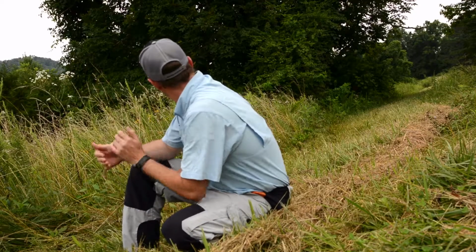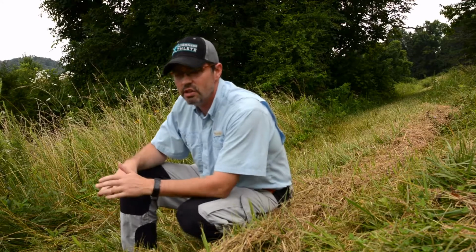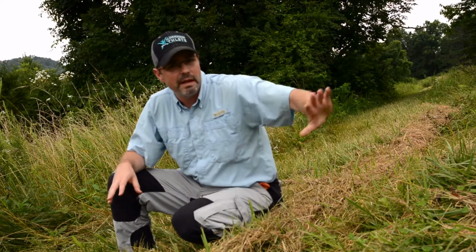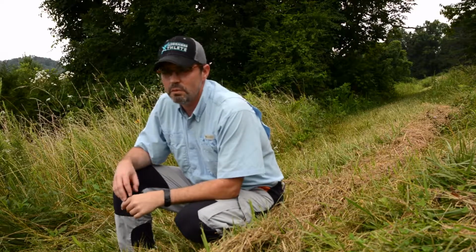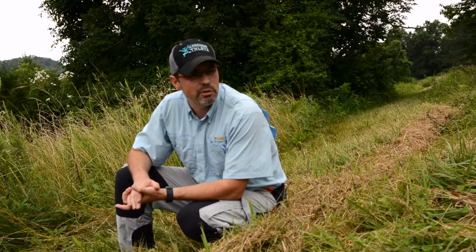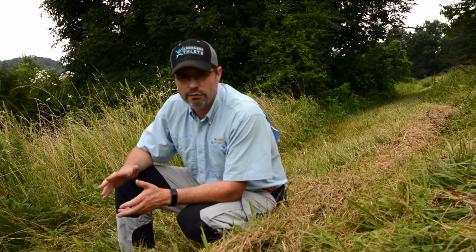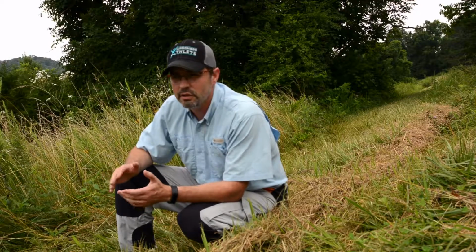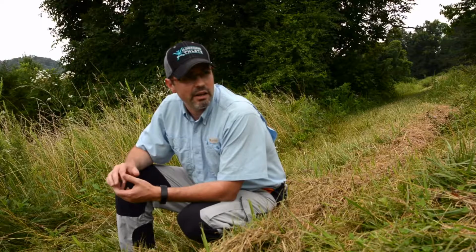So here's another example. We've got the edge that comes all the way down here where I've mowed everything up above. My little garden is right up here. Surprisingly, I never have any deer or turkeys in the garden. A lot of people talk about that, but I think it's because I've got so much other browse. I've got the food plots. I've got all that up here, so there's so much food that I don't have to deal with deer and turkeys in my garden.